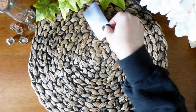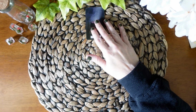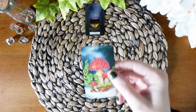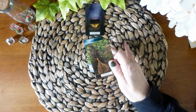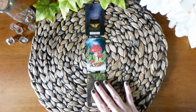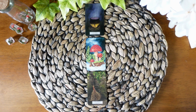So we have the cauldron. Let me show you them close up because the background's not fabulous. I apologize. Then we have the mushrooms, really cool. And then we have the broomstick. That's interesting. So a cauldron, mushroom, and broomstick. These are the things that I have with me on my little journey that I'm taking today.